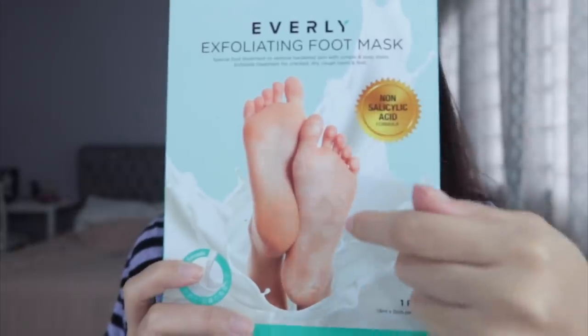The next thing I got is another foot product. This is the Everly Exfoliating Foot Mask. Do you see that? It's like a sock that you put your feet inside, and then after that, you put another proper sock on top, and then you rinse it. Then after like 6 or 7 days, your skin starts to peel off. I mean, it's good for your feet. What are those things called? Calluses? The part of your feet where it's kind of hard. And some people actually have to cut it off. So I don't want that. I don't want a thick callus. I'm gonna use this. She's obsessed with keeping her feet clean. Is that such a crime?